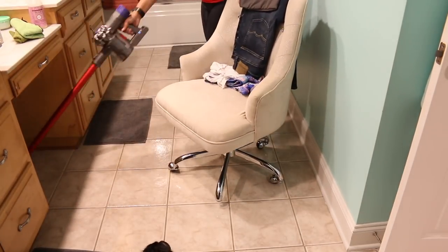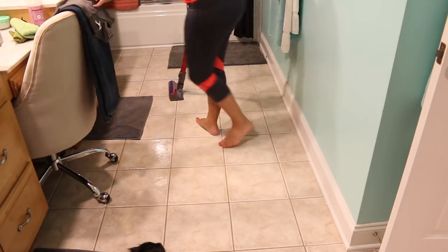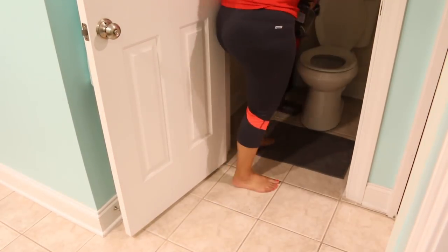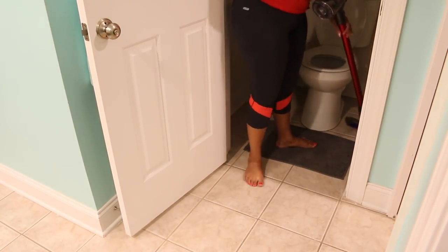Wouldn't that be great? I did see a self-cleaning toilet at Lowe's one day. That was like a game changer, but that sucker was like $700. They can keep that toilet. That just seemed ridiculous to me.